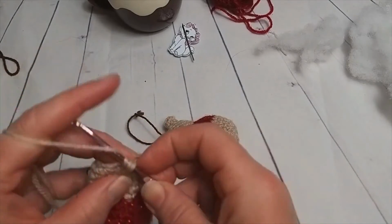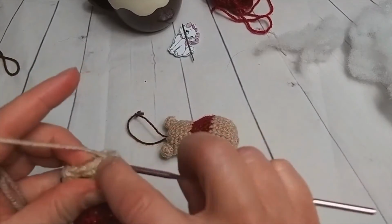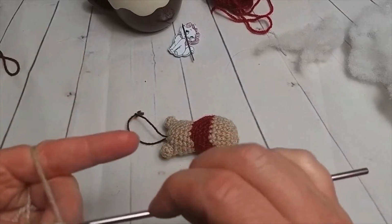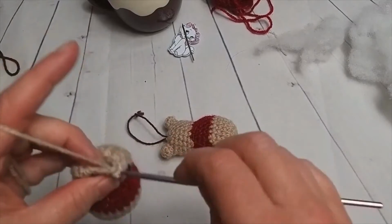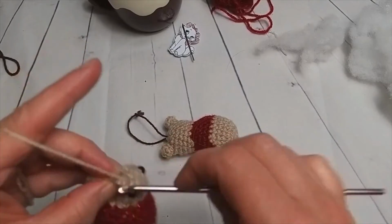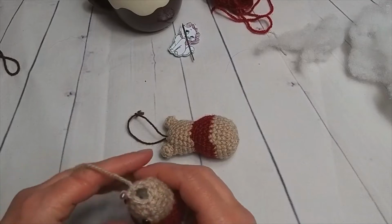So all the way around, same stitch. Tighten up every time with these though, because you do get gaps. So 2 together. Tighten up, 2 together, tighten up, 2 together. See how you did it squeak? I don't know whether you can hear the ball squeaking. That shows I've got it quite tight. And 2 together.